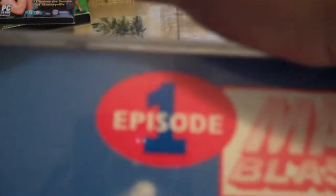This next PC CD-ROM is Math Blaster in Search of Spot. The CD artwork is missing here. Here's the front, here's the spine, and here's the back, episode 1. It's from a company called Davidson. I'll tell you what, there's a review of this one. This is a great level of math, covering add, subtract, multiplication and division.